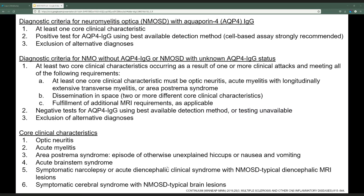So these are the diagnostic criteria. I tried to avoid putting all of this on a slide or two, but I couldn't because I think it's important to discuss precisely how we nail this down and what it takes to diagnose NMO. Just briefly focusing on the top, the diagnostic criteria with aquaporin 4: at least one core clinical characteristic, these are listed at the bottom, the ones I've been trying to hammer home, that also include a brainstem syndrome, narcolepsy, or a syndrome with NMO-typical brain lesions. To diagnose NMO without aquaporin 4 IgG, at least two of the core clinical characteristics are required.